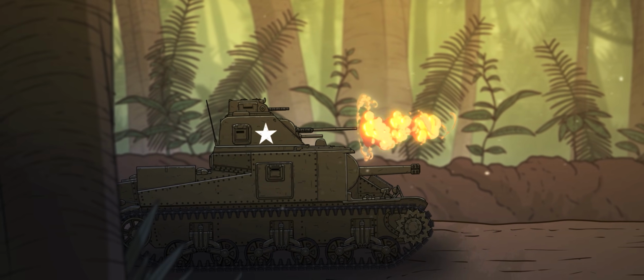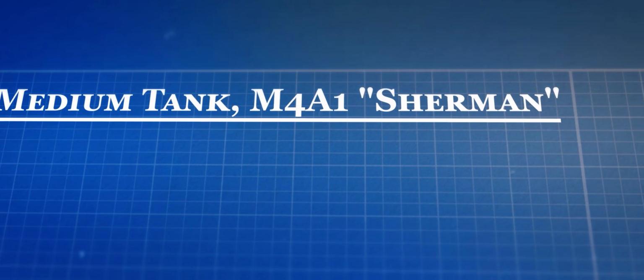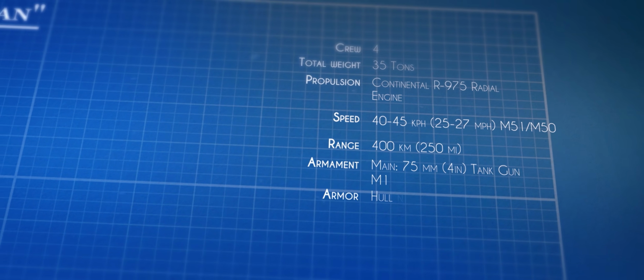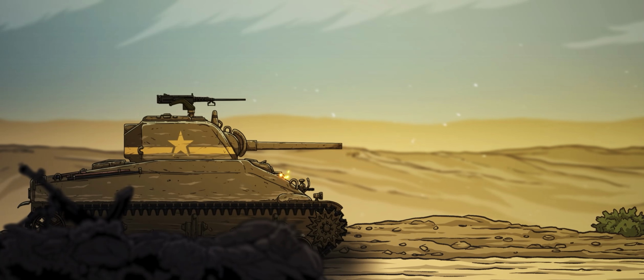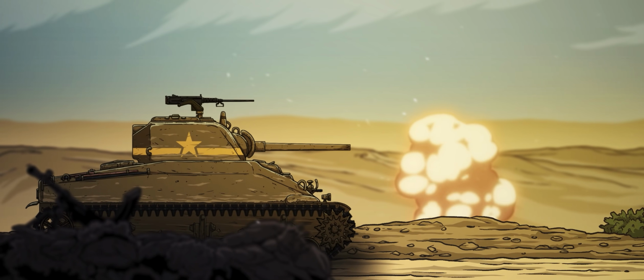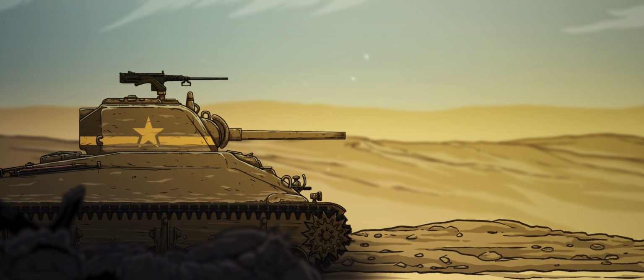Building on lessons learned from the M3, the Ordnance Department quickly moved to create a new tank that could feasibly mount the large 75mm gun in the turret. This was the medium tank M4A1, best known as the Sherman. Set in an M34 mount, the same M3 gun used on the Lee could now traverse a full 360 degrees, letting the Sherman engage targets in any direction.